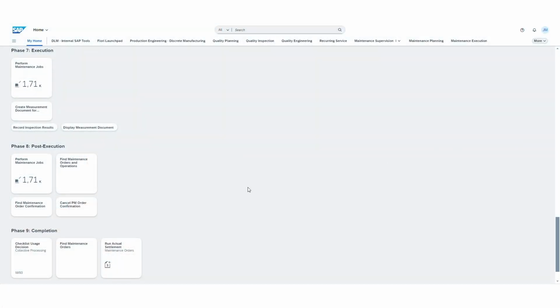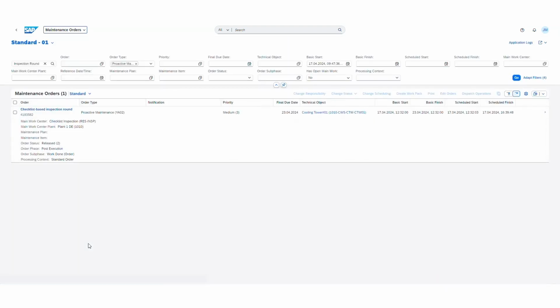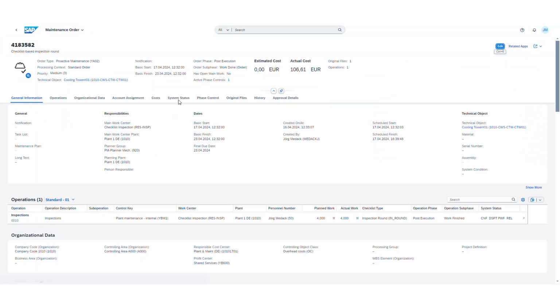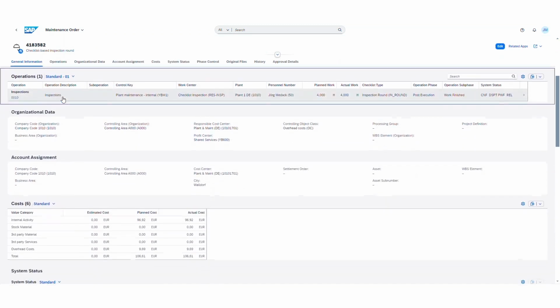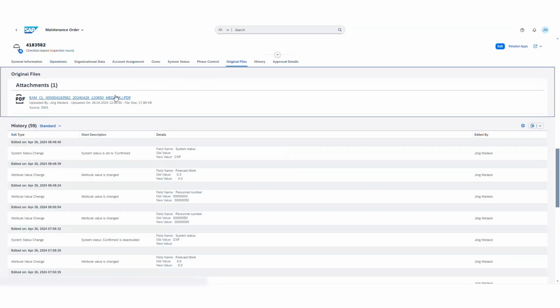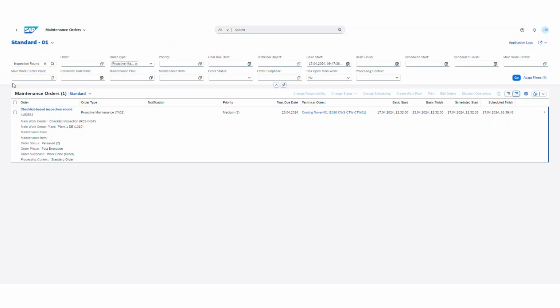Now, Jörg, I'm interested to see how we close the whole process. Can you show the completion step? Thanks a lot. Yes, let's close the circle. We are now in the Fiori Launchpad, and I'm choosing the Find Maintenance Order app. From a maintenance planner perspective, I'm checking the order again, and I see no main work is open. When I check the operation, I see this job, so to say, is with the subphase work finished. It's closed, and I see also the automatically attached document from the results recording.